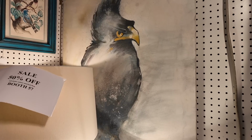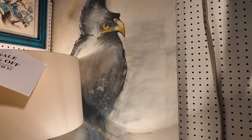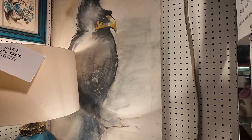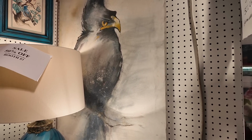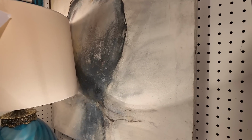1979. So this artwork here is $125. I think it would look so great in our shop. It's firm. You know, this booth is 50% off, but this one is firm. I don't see any signatures on it. I'm like, why didn't they sign it? Looks like this down here might be a signature. It's hard to tell. I'm hesitant to buy it without recognizing a signature on it.